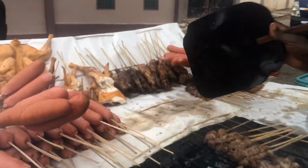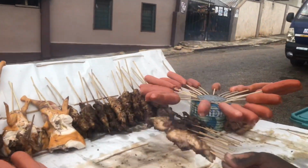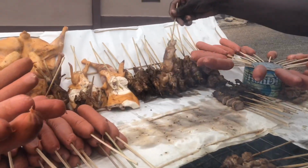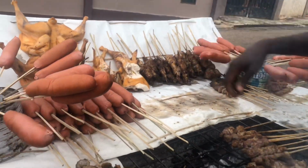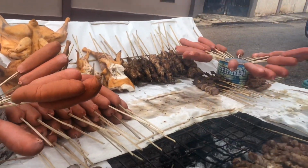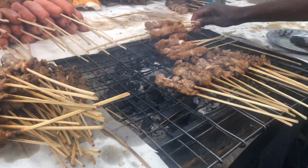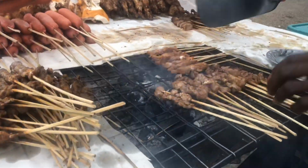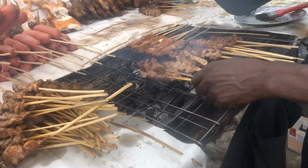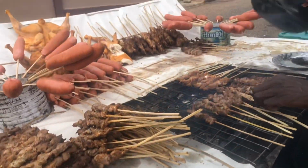So what about this one there? Yeah, that one is the lower 2 cedis one. And this one too is chicken. So guys, this one too is chicken. It's 2 cedis. So in less than $1, you can get this chicken meat and enjoy. So you can see he's grilling and making it ready for it to be consumed. So very nice.